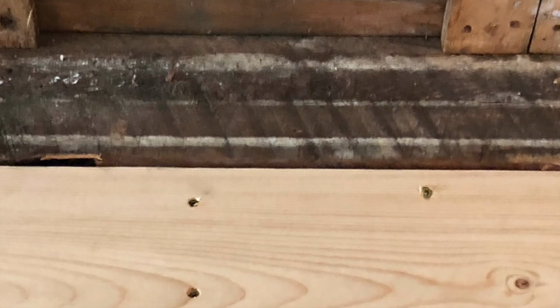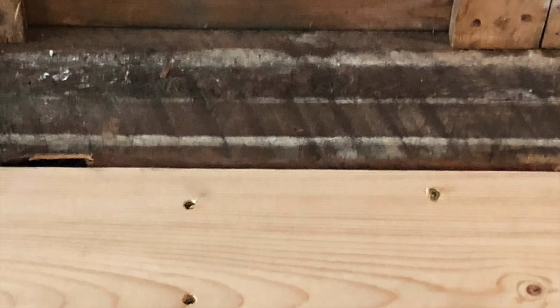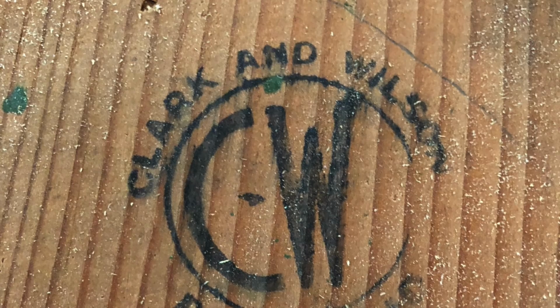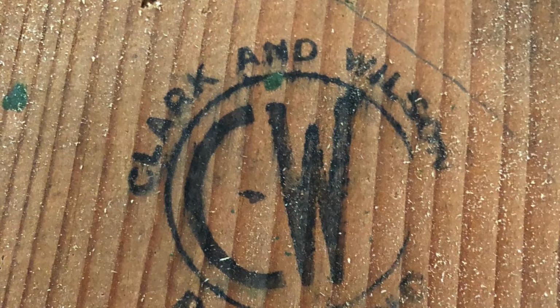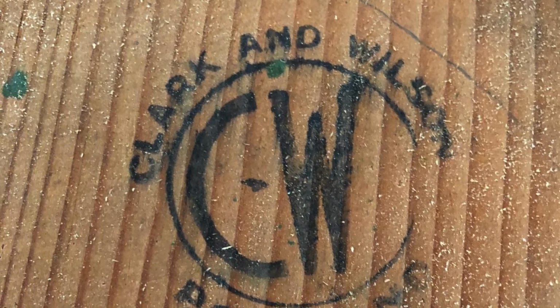And also, I'm going to show you something in the basement later, which makes me believe I do have an old door in the basement. And also during our kitchen remodel, I did ask the contractors to save anything that they came across with logos and lettering so I could do some research.